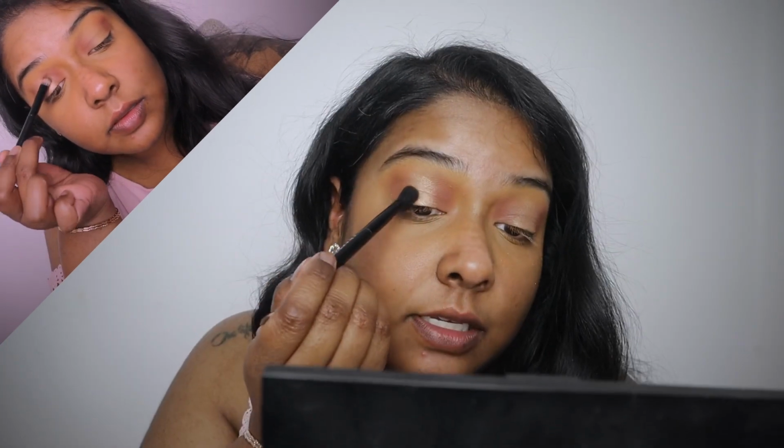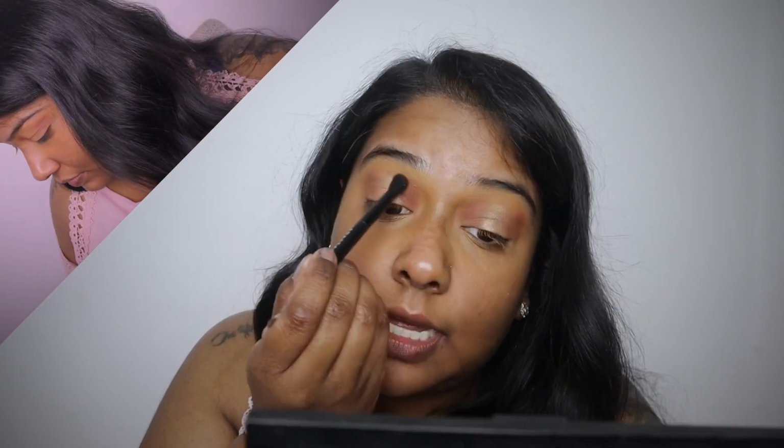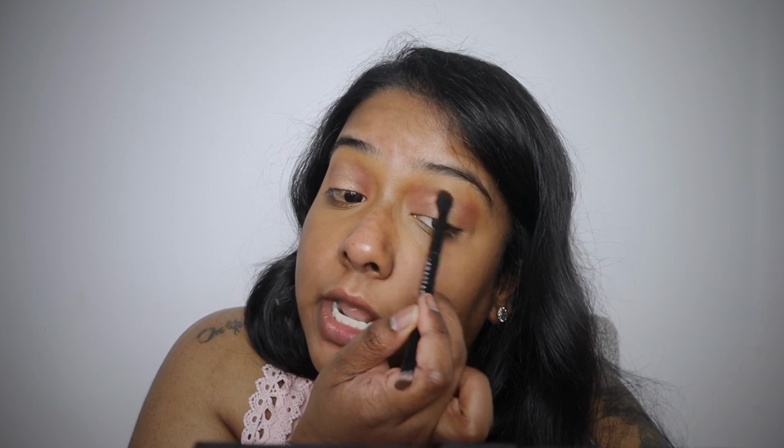Then I'm just gonna take the other side of the brush, the more fluffy side, and just blend it out. On the sides, just a little bit, not going too crazy, just so that the sides are blended and the top area as well. So there are no harsh lines and it looks like a seamless look.